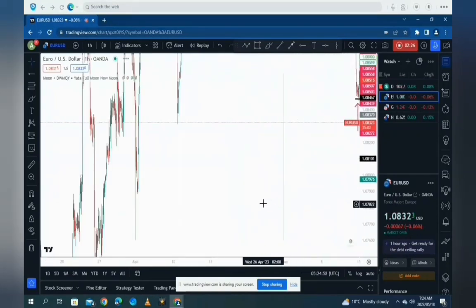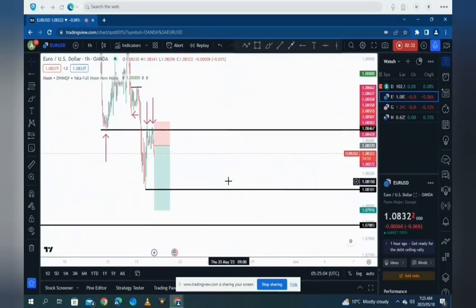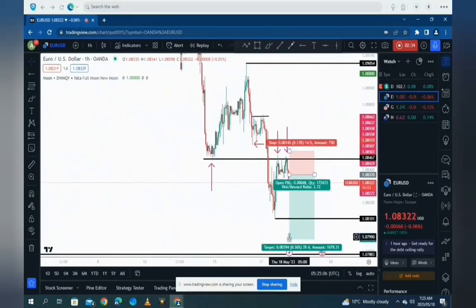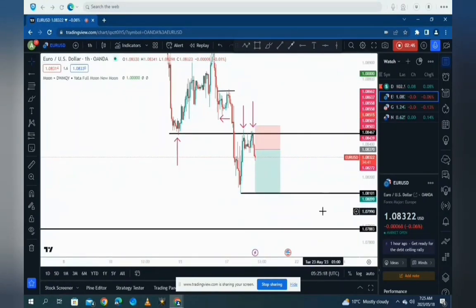Let's just see, going back. Oh, it hasn't been in those zones for a long time, so it might push down to this zone here, but we don't want to be greedy. I will just take a 1-2 targeting that zone there. Let's see if we can get a 1-2. Okay, about 1 to 8, we're going to target 1-2, maybe tighten our stop loss, but you can easily get a 1-2 today on a Euro USD around that zone there.